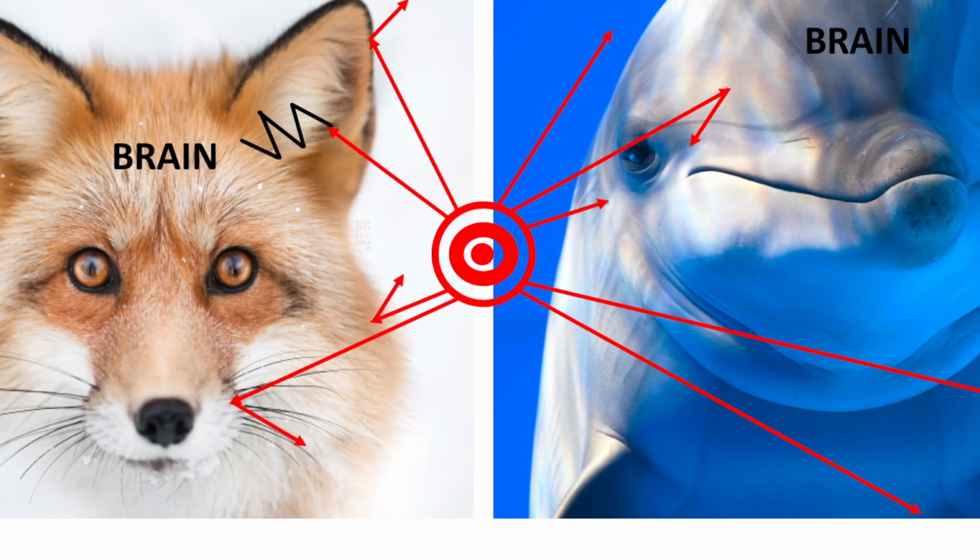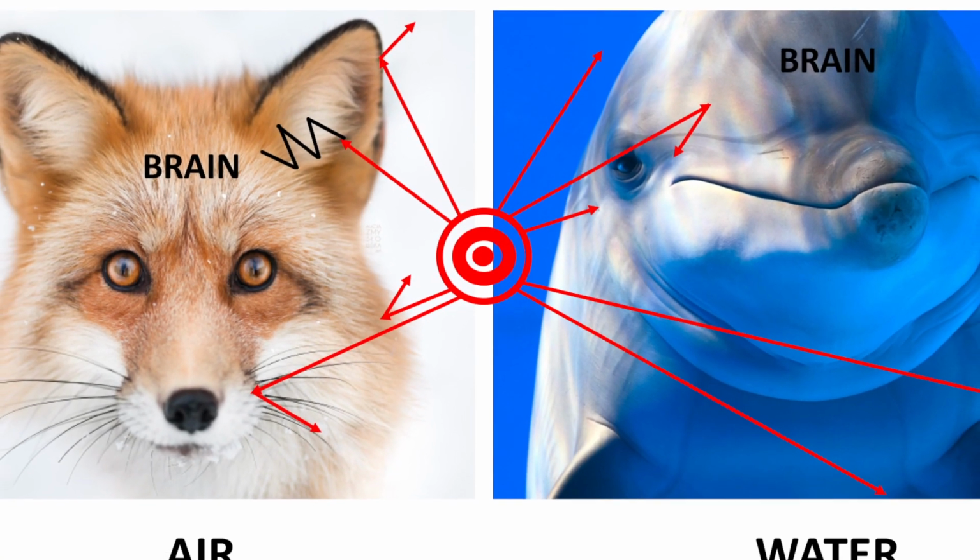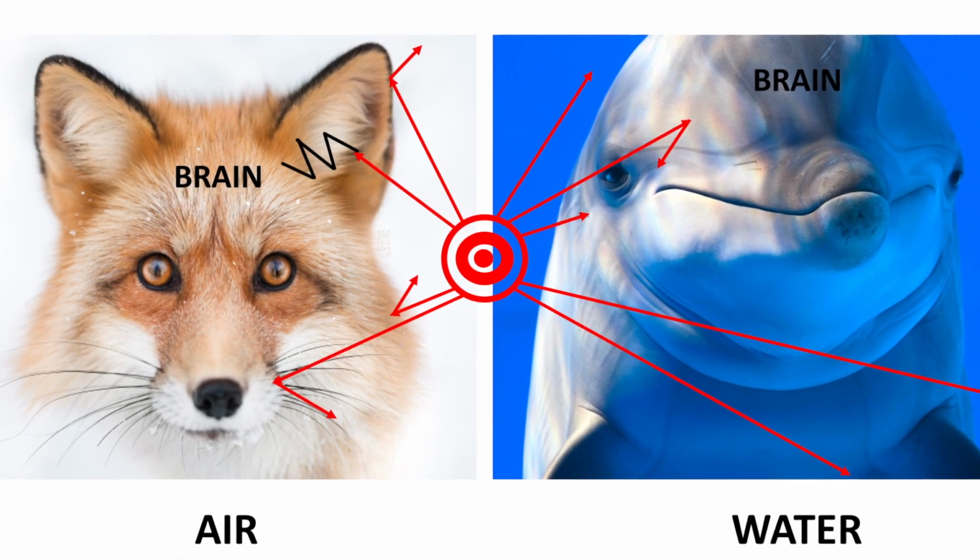So cetaceans, to avoid this problem, evolved a system. They basically have their internal ears, which are acoustically isolated from the rest of the skull. They have basically foam-filled air spaces, which act as it would be on air. So basically, when the sounds come from one direction and reach the internal ear of a dolphin, the detection of the sounds resembles that on land.